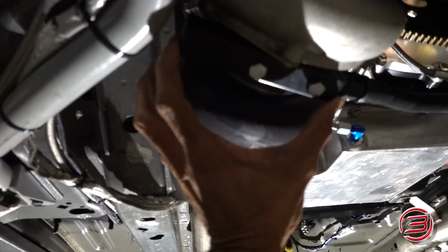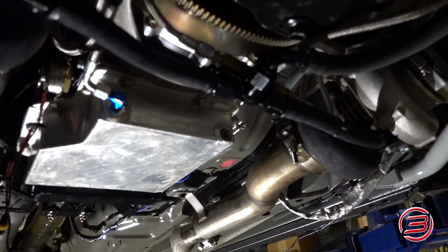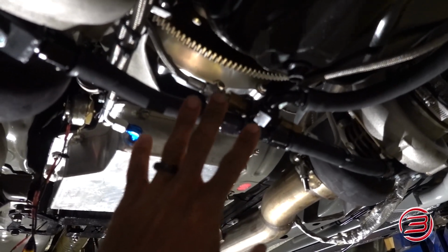It comes with little small reservoirs right here that bolt on each turbo. And I think this is an upgrade that they now put in the kits.